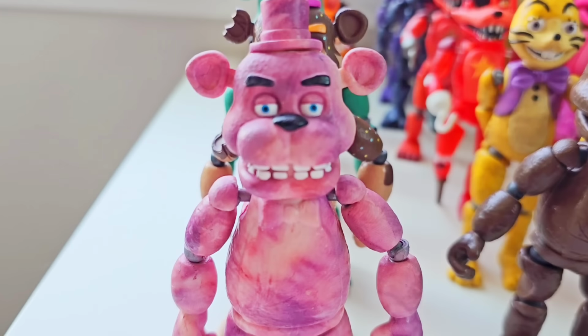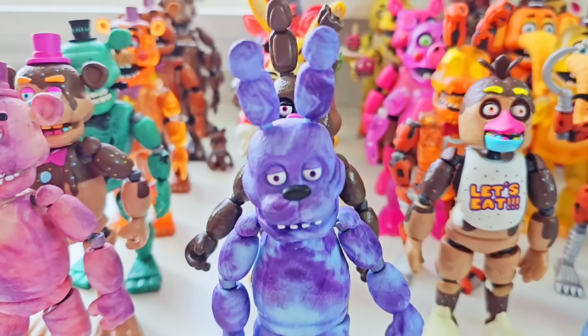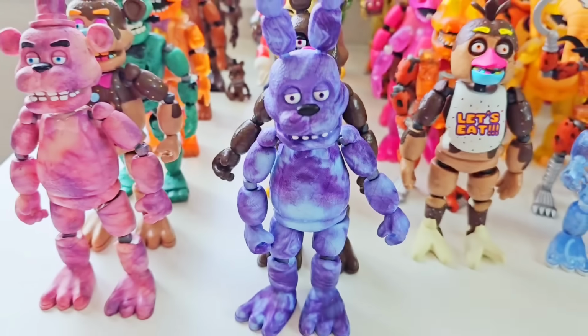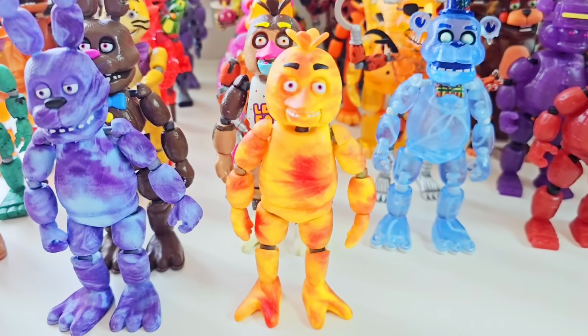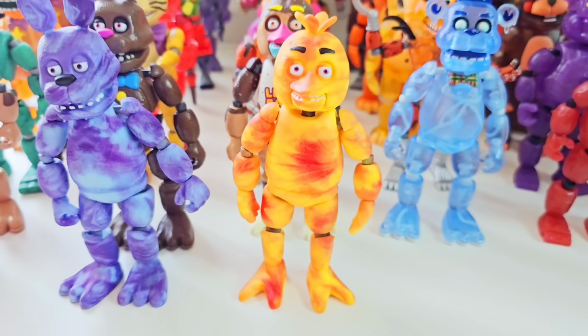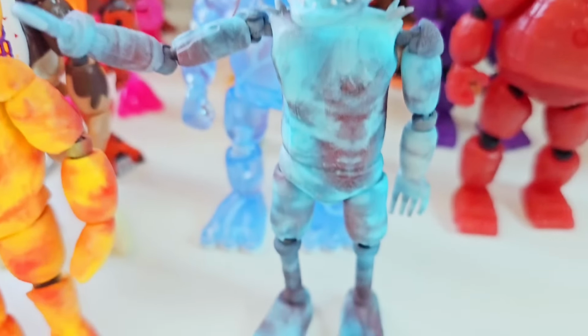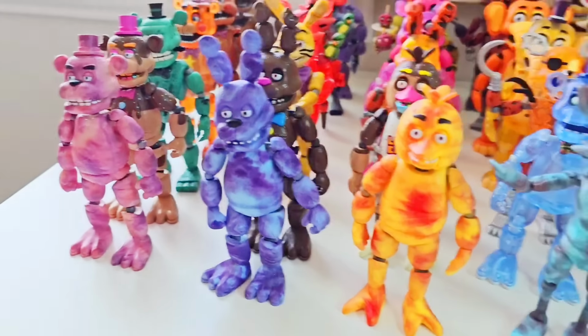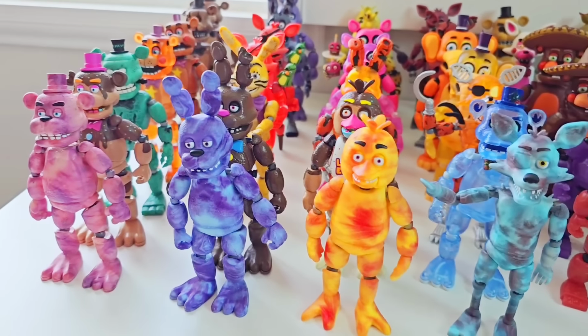So starting off, we have ugly tie-dye Freddy. After tie-dye Freddy is tie-dye Bonnie. Wow, looking super awful. After tie-dye Bonnie, we have tie-dye Chica with weird colors. After tie-dye Chica is tie-dye Foxy with very strange colors. And that's it, not even a Golden Freddy. And not even the Build-A-Figure, they made Springtrap cost money. Very greedy, Funko, very greedy.